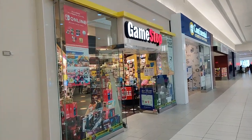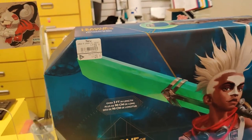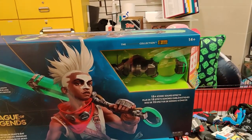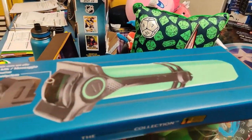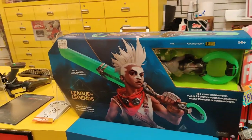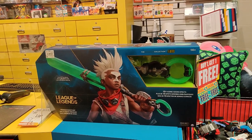Alright guys, just over here at Pickering Town Center. I'm going to pop in here and see what they got. Wish me luck. Alright, let's head to GameStop. What's this? Holy cow. $139 for this gigantic League of Legends cosplay. Whoa, the heck is that? That is a big-ass sword. Ooh. Neat. That's crazy. Yeah, it had some sort of animation that came out lately.